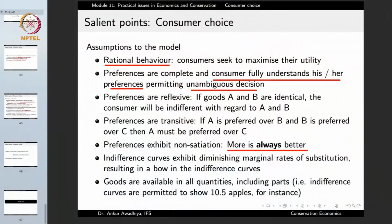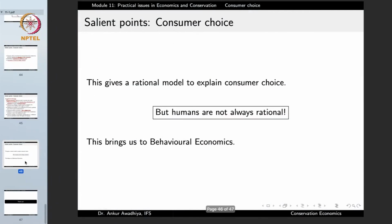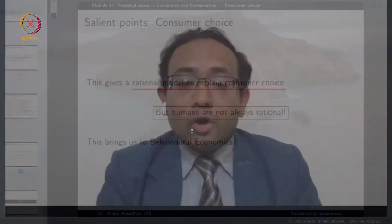So these are all different things, but an important thing is that people exhibit rational behavior. So this is a rational model to explain the consumer choice. But then the thing is, humans are not always rational, which will bring us to the concept of behavioral economics that we will analyze in the next lecture.